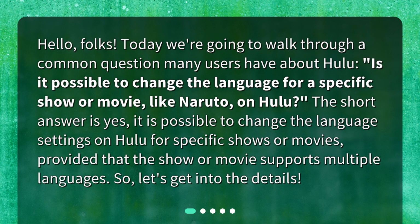It is possible to change the language settings on Hulu for specific shows or movies, provided that the show or movie supports multiple languages. So, let's get into the details.